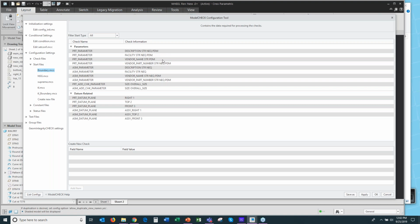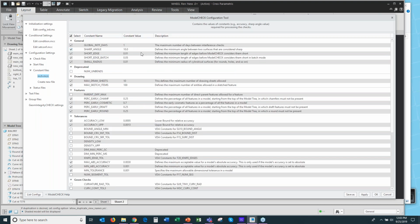I can also specify that these things need to be designated because they are going to be read by Windchill. So I want to make sure that these parameters are actually designated inside of my model as well, so they sync up with the equivalent attributes inside of Windchill. So that's there. And then we also go into the constant area, and these are once again setting up the different values. So for inch, we're specifying sharp angles, which once again defines the minimum angle between two surfaces. Short edge: how short can an edge be?